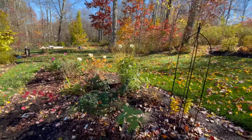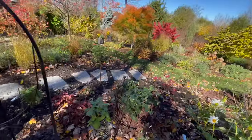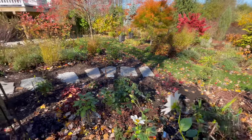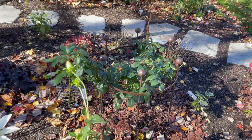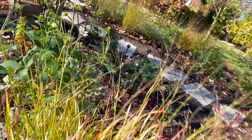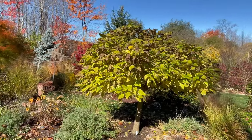Still have dahlias in this yard, in this bed over here. I've got cannas. I've got my David Austin Eustacia Vye rose that was in the container in the front that I moved back here. And let's see, what else do we have? We still have some dahlias over here. My catalpa is quickly losing all its leaves.